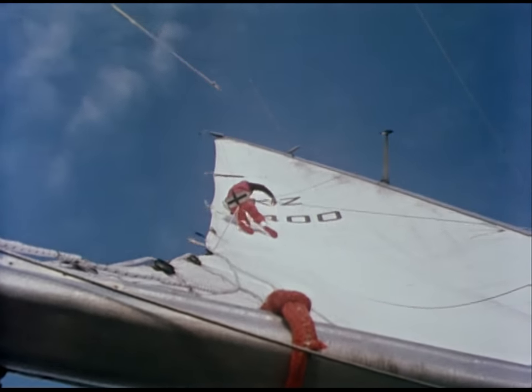She's held her own against the bigger Flyer in a remarkable 5,000-mile duel all the way from Auckland. 4 days out, local weather knowledge allowed the New Zealanders to get 40 miles ahead. It took Flyer several days to catch up, and since then, the yachts have raced neck and neck all the way.